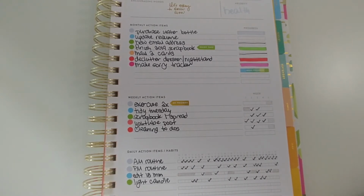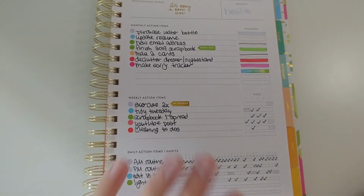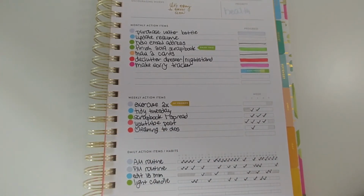So a lot of these, whatever day I scheduled it for, I would have to push it back and say, I'm going to do it tomorrow. I'll do it whenever. And I still did it, but just not on time, which means I didn't get the check mark. So I've carried this task over to April to try to be better about doing it on time.